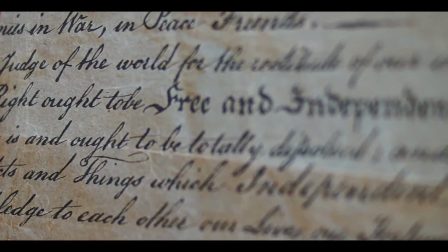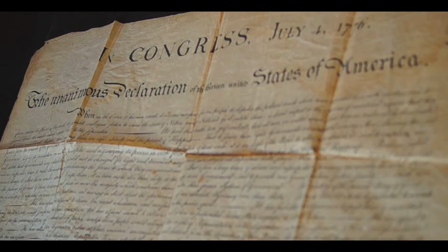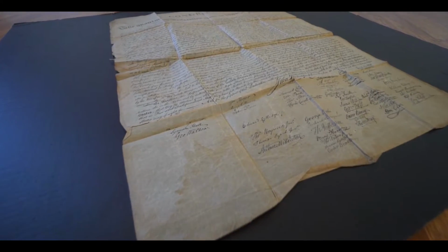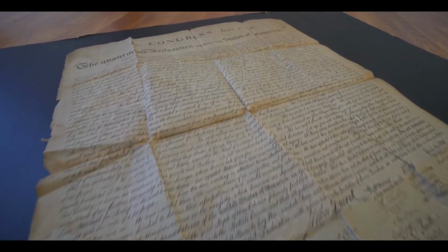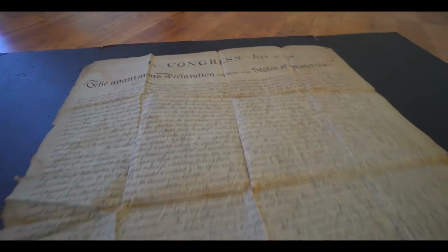Anyone who's had the privilege of visiting the National Archives in Washington, D.C. knows that the original document is really just a faded piece of vellum with most of the famous signatures and the script writing illegible. But here, right here in front of you, is literally the Declaration in full 25 by 30 inch size, only 2 degrees removed from the original.